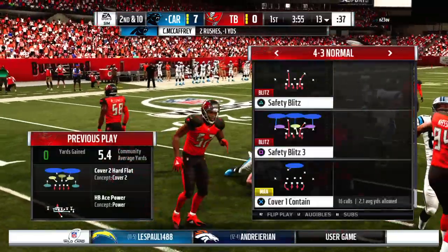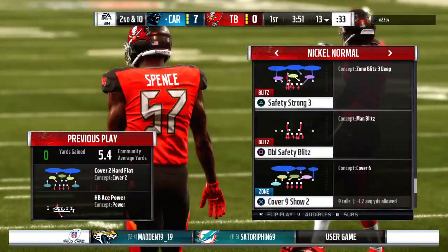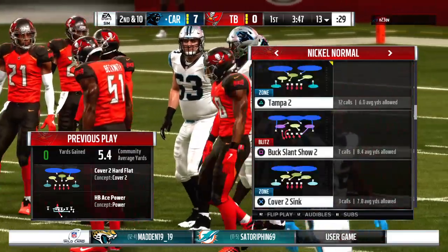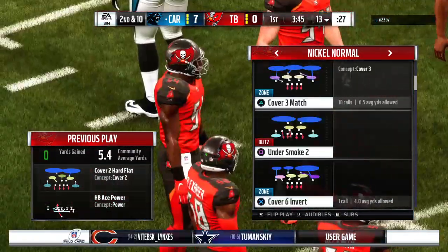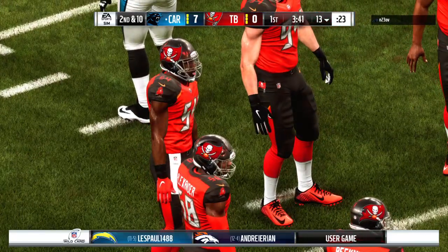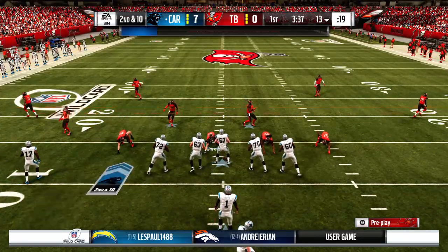And he is met at the line of scrimmage, and he goes down right there. Noah Spence in on the stop. The rush defense stout on first down. Here's 2nd and 10 from the 20.